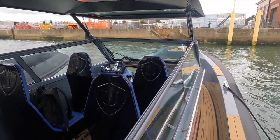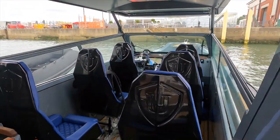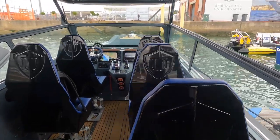As we enter the cockpit from the stern, we are met by six suspension mounted seats, each of which is perfectly positioned for the lucky passengers.